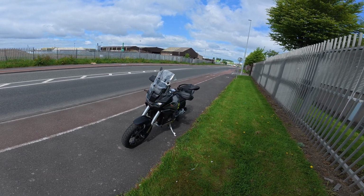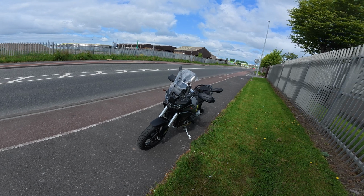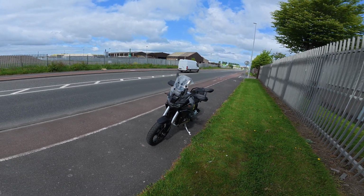Today we are gonna test ride this gorgeous Moto Guzzi Stelvio 2025.